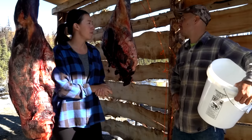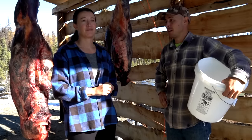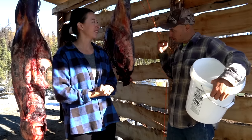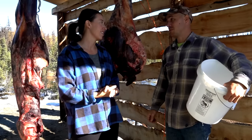And this one, it's not like the last one we got. It wasn't hit by a train. It wasn't hit by a car. It was confiscated from a hunter. We don't know why, but they took it from him, and the good news is we got it like this. It was already butchered and ready to hang up, so it wasn't too much work.